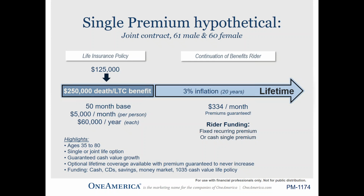Another reason is that the rider premium is waived, once again, while any insured is on LTC claim. So I think it makes more financial sense to do a recurring pay lifetime benefit rider, but we still see a ton of the single pay rider because sometimes people just want the convenience of paying it off all at once. The good news is we can set it up either way, whether your client would rather go the convenience route or the route that probably makes a little more financial sense.